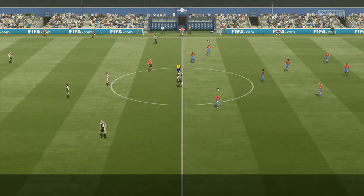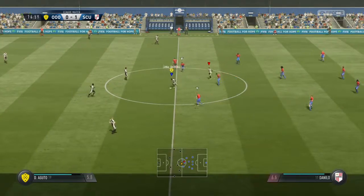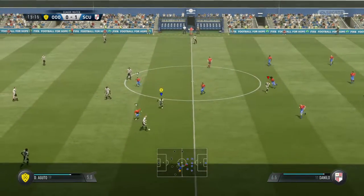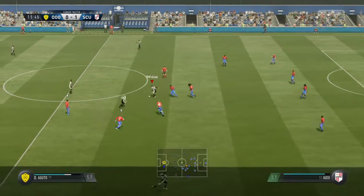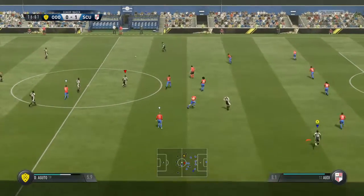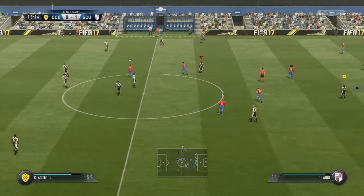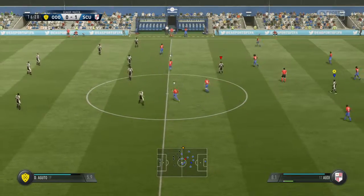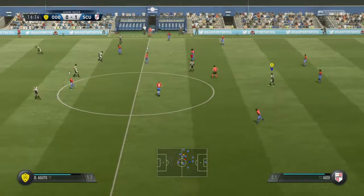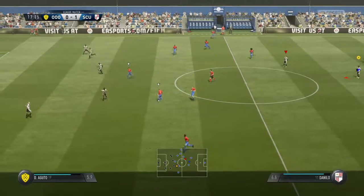1-0 here. Dang. Now Bailey. Fernandez. And it's gone out for a throw. Danielli.